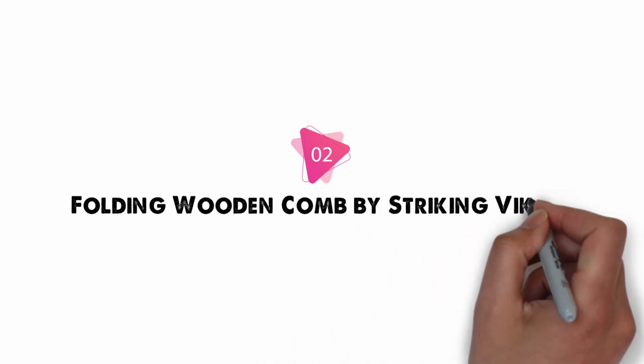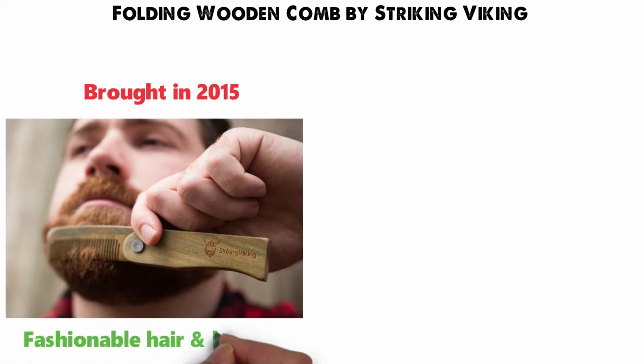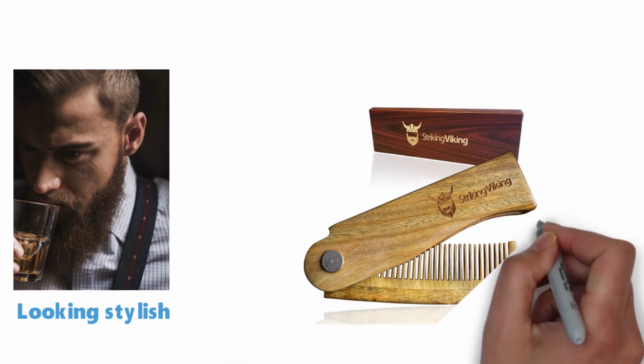Next at number 2, we have the folding wooden comb by Viking. Brought in 2015, this comb has made many men enjoy fashionable hair and beards. If you think that it's time to elevate your overall grooming game while also looking stylish while doing it, this is the comb for you.